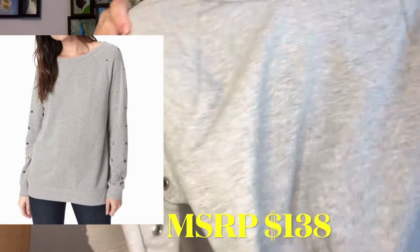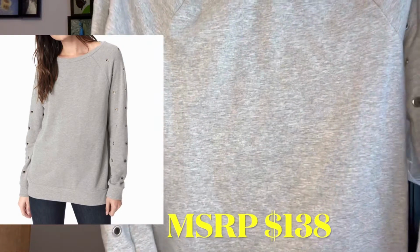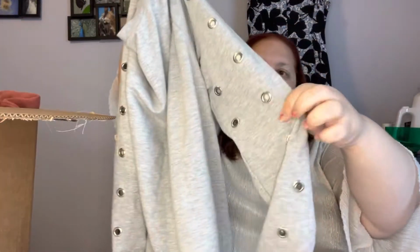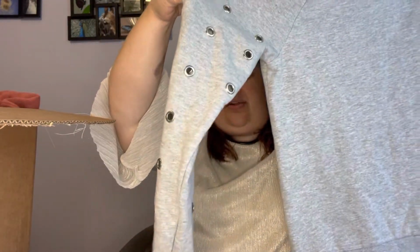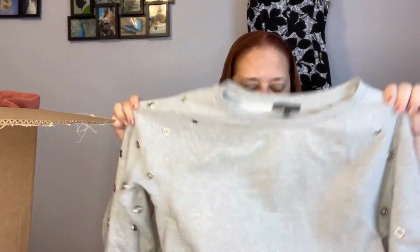Anyway, so it's like a gray sweatshirt with these interesting grommet details all over the sleeves. Otherwise, it's just kind of a plain sweatshirt. So, I don't know. I'll have to look this up and see what it could be worth.